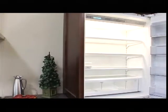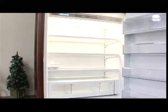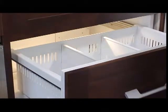Take this refrigerator from the Sub-Zero line. Featuring an integrated finish, it will add dramatic impact to any kitchen. What makes a Sub-Zero is dual refrigeration, humidity control, and superior construction, as well as design flexibility. For example, you can integrate a Sub-Zero fridge with your cabinetry to create a seamless look for your kitchen.